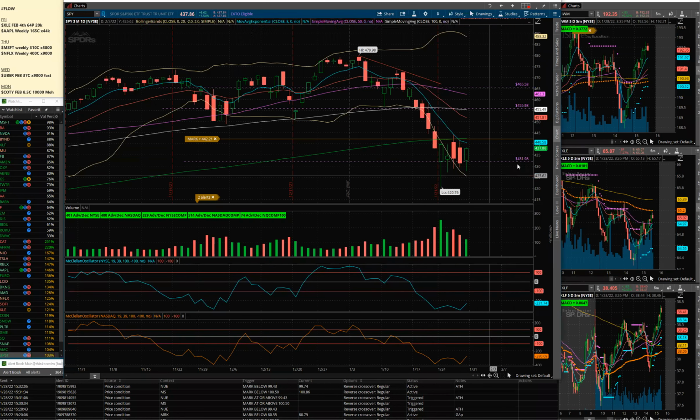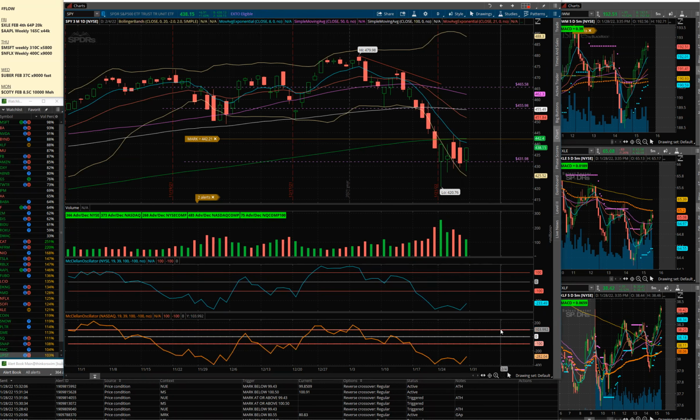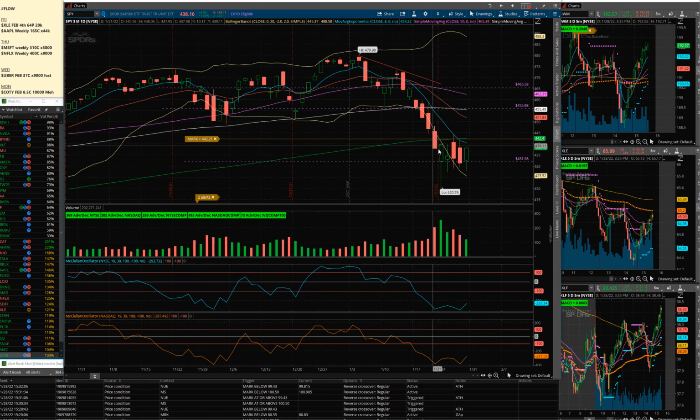The grudge match for me on the SPY is the 8-day. Two days in a row we failed there. We're pushing for it right now. It's roughly at 442 area. I'm sorry, 440.59. 442 is the 200-day. Okay, 440.59 is the next area to watch. We need to get above that and the 200-day to go.